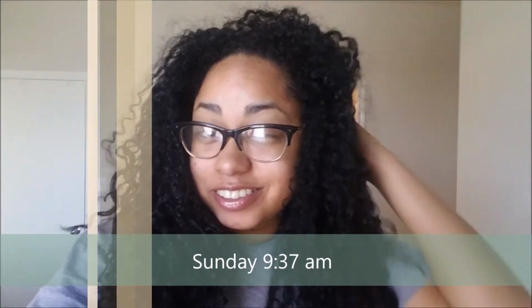Peace. All right, it's the next day, and my hair is actually still kind of damp. Low porosity problems. I didn't even do my wash and go routine yet, but I wanted to show y'all this. This is just with leave-in conditioner, and my hair is so much less frizzy and more defined than it ever really has been with just leave-in conditioner.